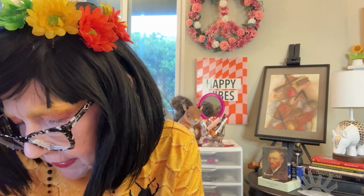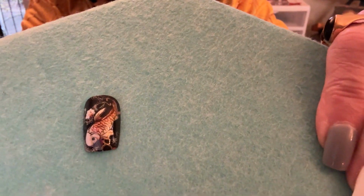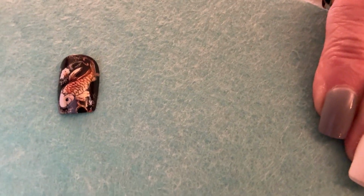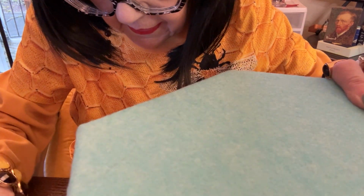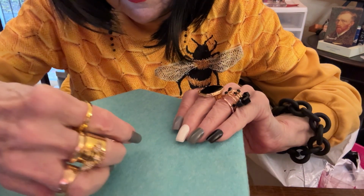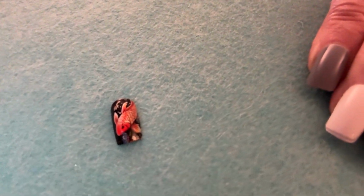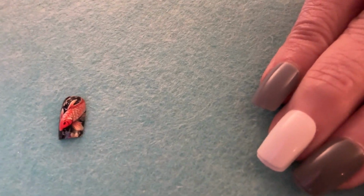So let me first, okay. Do you see that? It's a koi fish. Phenomenal. That's hopefully like a thumb. And then there's another color and shape in a smaller nail. And that is this beautiful koi fish. Not a goldfish necessarily. They are koi.